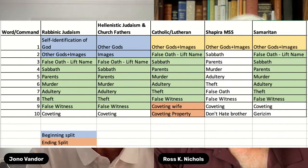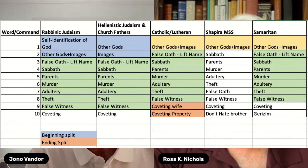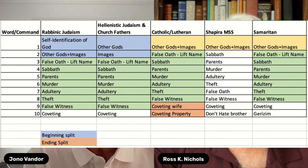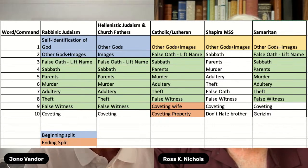Remember, people will say, "Well, that's not a commandment." Okay, sure, it's not a commandment, but as Ross has already pointed out, it's not described as 10 commandments in the Torah. It's described as 10 words, and they say, "Well, this is the first word of the divine." And then it goes into the prohibition against idolatry. In Hellenistic Judaism, the prohibition against idolatry is divided into two. Is that how I understand this? Yep, that's right.